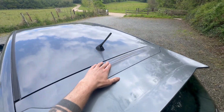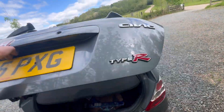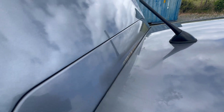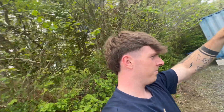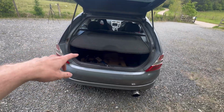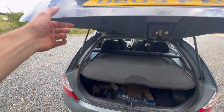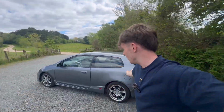On top of the car, for some reason the boot is rubbing. I'll just open it up. On the bodywork, as you can see there, which I'm slightly confused about. But yeah, obviously it's not the cleanest car in the world. The back is just full of shit. What else do you expect for £2,000? Yeah, the paintwork in general is just so good.